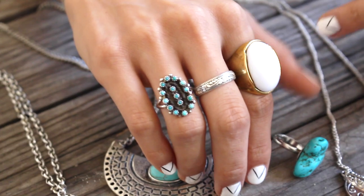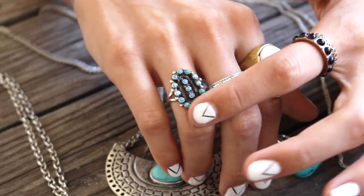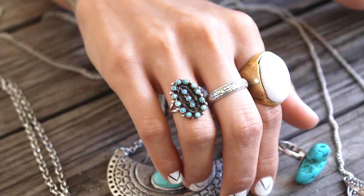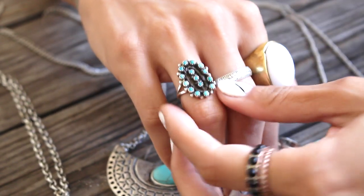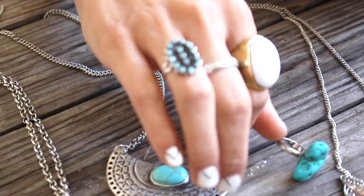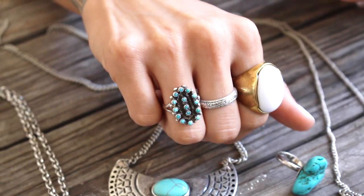One of my favorite turquoise pieces that I have is an heirloom. It's my mom's ring from when she was probably younger than me, and I kind of adopted it. I wear it all the time. I do have lots of different turquoise stuff, but I just really feel like the stones and crystals and stuff like that really add to a boho vibe.